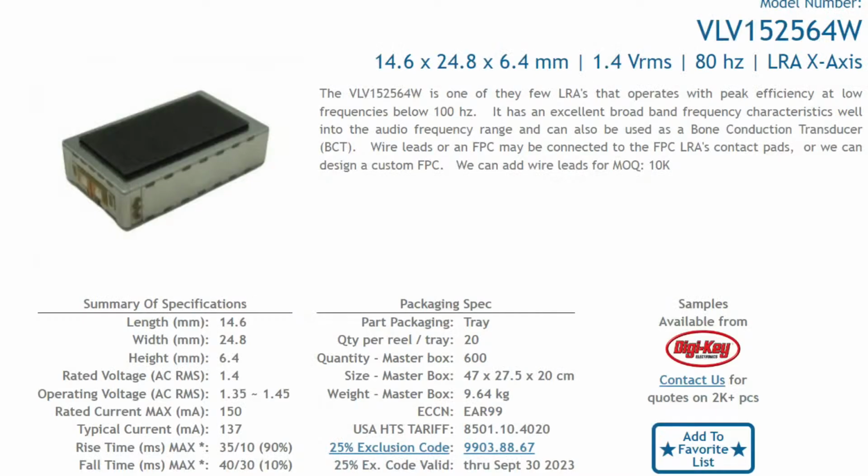The specific part number we're covering is the VLV152564. Those numbers are probably just the sizing of the board. You see it's 6.4 millimeters, that's 64, and then 25 is 25 millimeters by 15 millimeters. So 15 by 25 by 6.4 millimeters. Batteries are also labeled the same way.